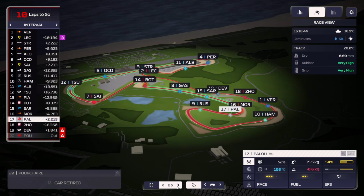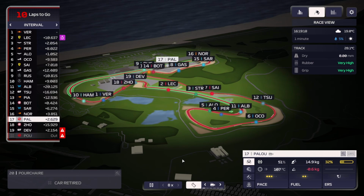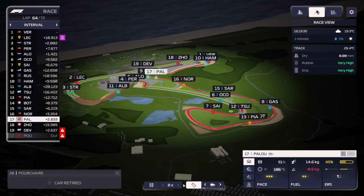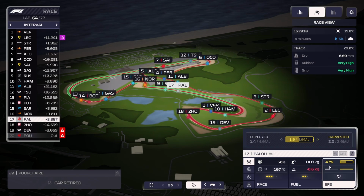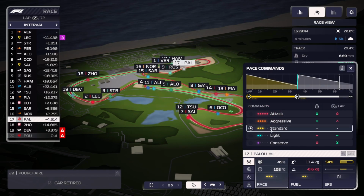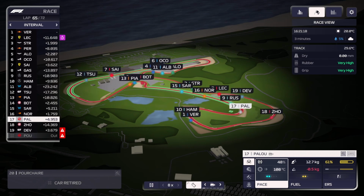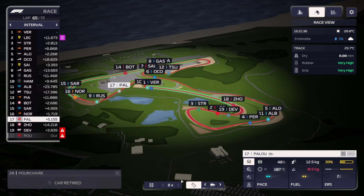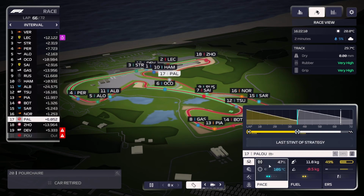Where is 18th? Joe is all the way back here. So we should be good on Joe and de Vries. Back to neutral. Go back to light again. Yeah, so it looks like we're pretty solidly in 17th place until we get a safety car or something. So fingers crossed that something interesting happens here.